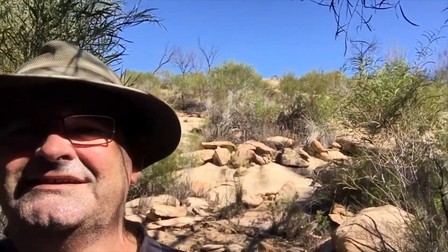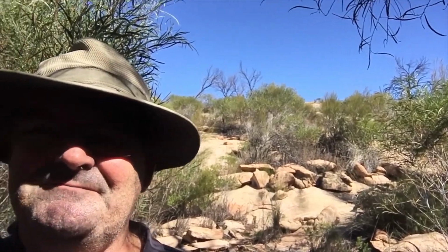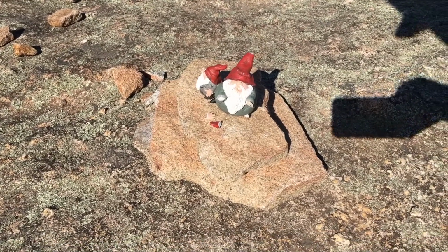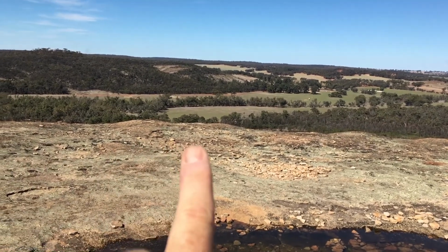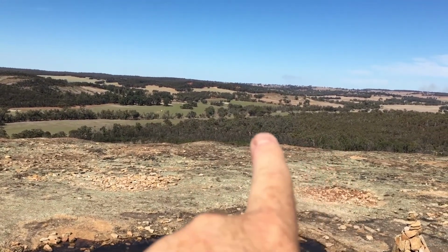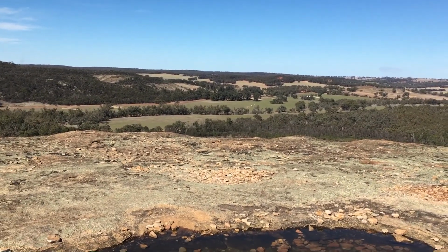There you go. Sun's in my face, never mind. All uphill from here. One big rock. Never knew they'd put drones at the top of the hill, but anyway. I'm parked down there. The picnic area is sort of in there, so I've cut off a couple hundred metres of walking, which I'm thankful for.